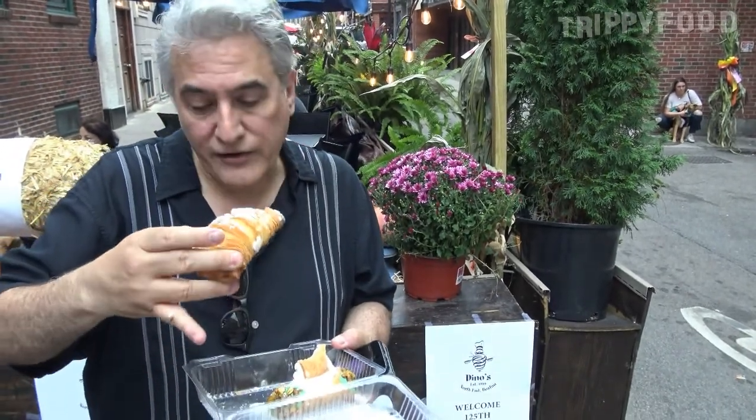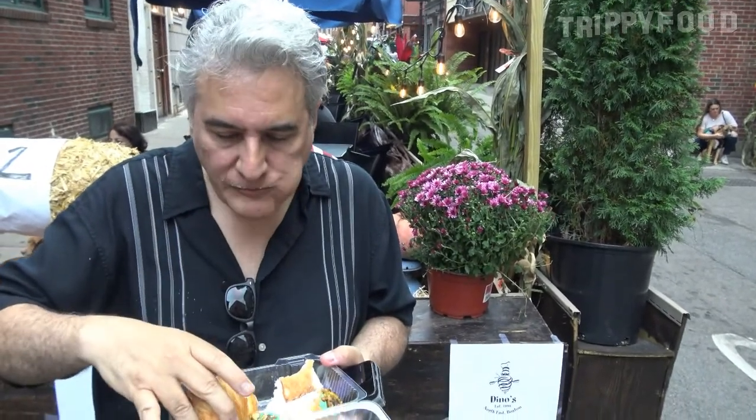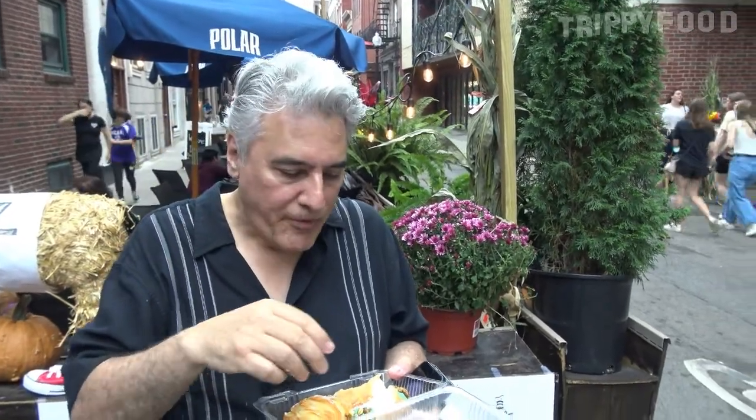Now let's try a bite of the sfogliatelle. Yeah, it does have that lemon custard in it. That dough is just so crispy and light. Now we'll try a bite of the pistachio cannolo. All three of these are big thumbs up.